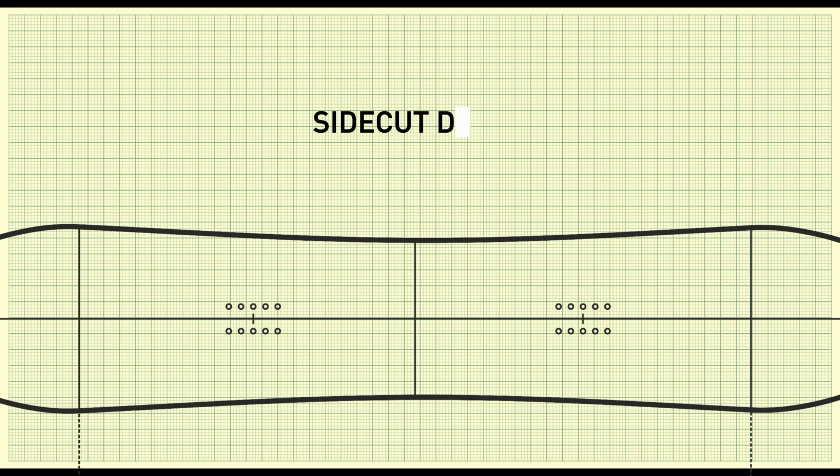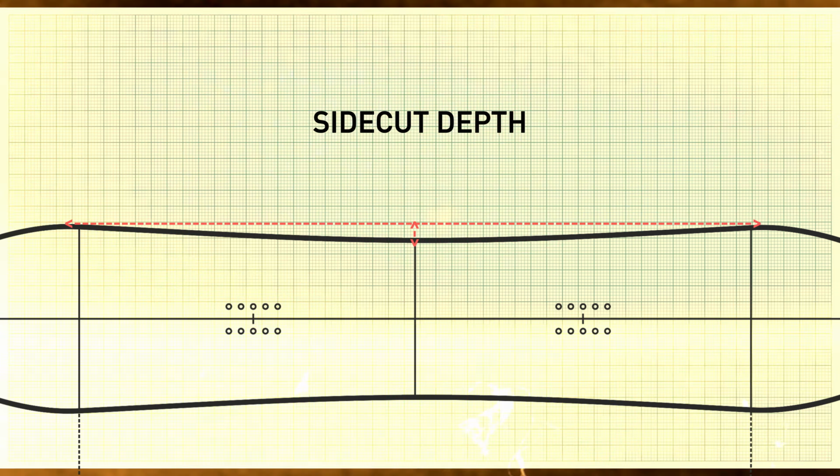Side cut depth. Stretch a cord from the widest point at the tip to the widest point at the tail. The maximum distance to the waist width describes the side cut depth. Side cut depth over 23 mm makes a board really biting, in a negative way.